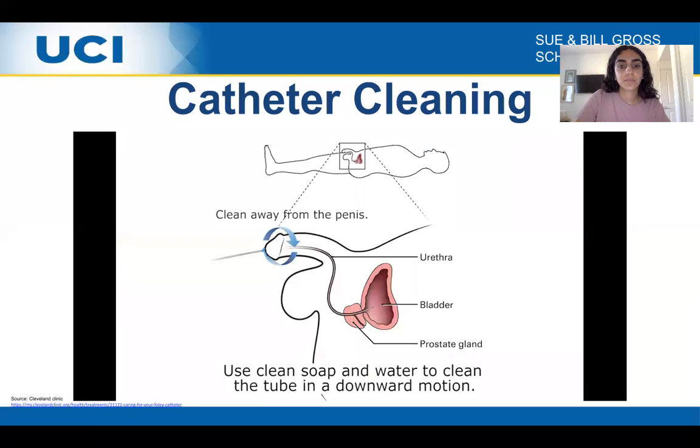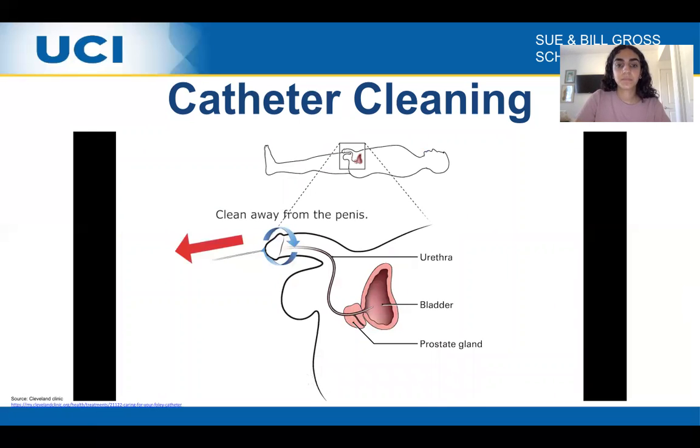Gently wash the skin around the catheter and the catheter tube with plain soap and water. Wash the tube in a downward motion. Instead of soap and water, you can also use baby wipes. If needed, pull the foreskin of your penis back to wash around where the catheter is coming out, and pull it back over the head of the penis when you're finished.